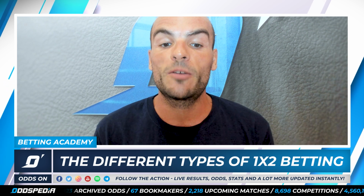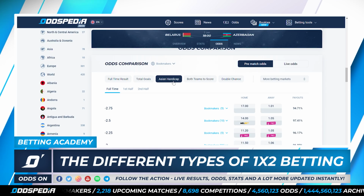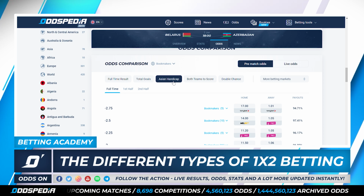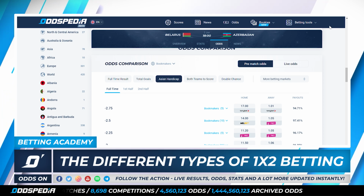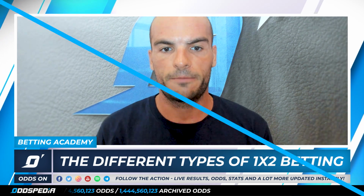And finally, we can also bet on handicap, 1x2 handicap. This happens when a team is overpowering the other one, so we give an advantage to a certain team. You can have more info about Asian handicap in our video about it.